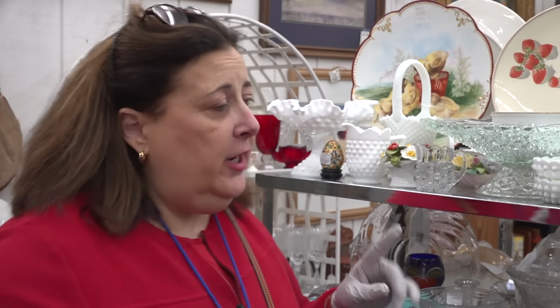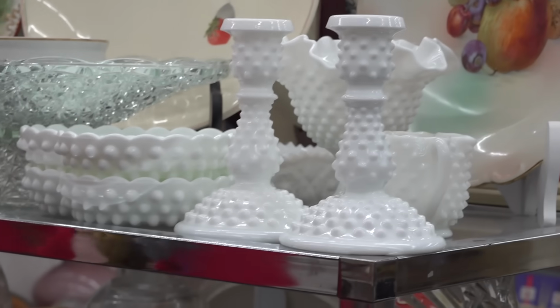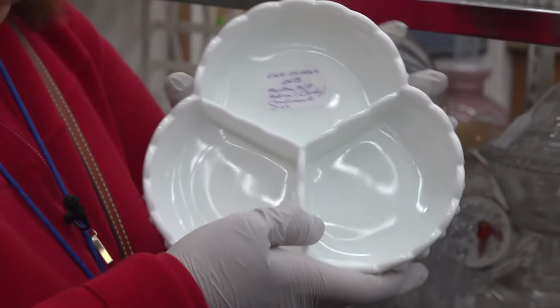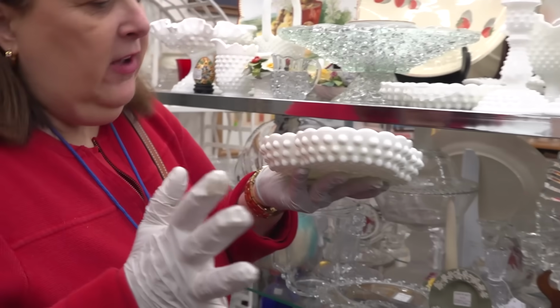The milk glass, I want you to remember, I talked about this with a lot of my other videos too, so search for it on the channel. With milk glass, I want you to look at the different hobnails, because there are different ones, and remember the attributes about milk glass. These pieces right here are really heavy, very weighty, nice separated dishes of milk glass. They want $24 for this one, and this is a nice piece worth about 25 bucks.